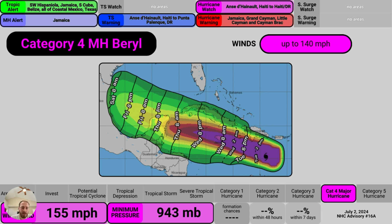If not, still the northern eye wall will affect it, and significant rain, storm surge, I believe, of the amount of 5 to 8 feet of storm surge possible. Storm surge also possible in Haiti, potentially even portions of Cuba as well. Then after that, our focus will shift to the Yucatan. We're still learning more about that.